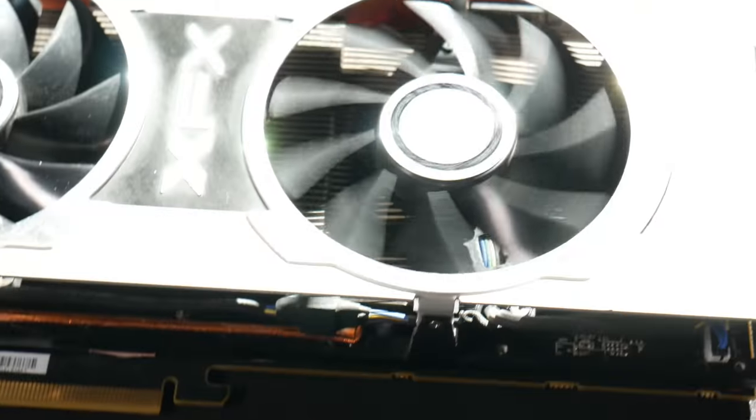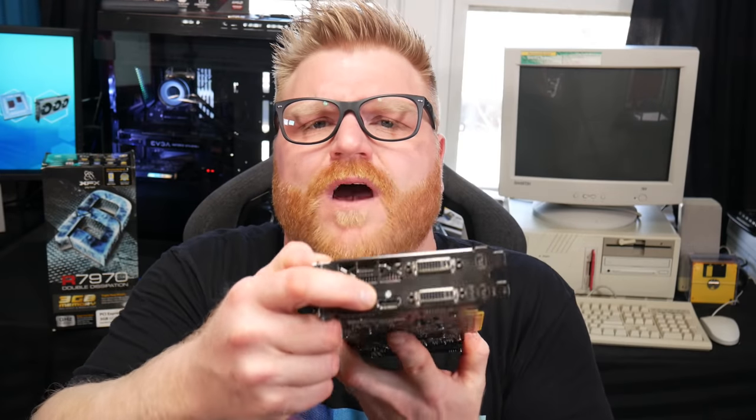Hope you enjoyed this look back on an older video card. It maybe made some decisions for you if you're thinking of putting this in a retro or an older rig or lower spec rig, wondering what it can still do. Pair it with a decent enough CPU and you could be playing all the AAA games, even if you only have one HDMI output and two mini display port.